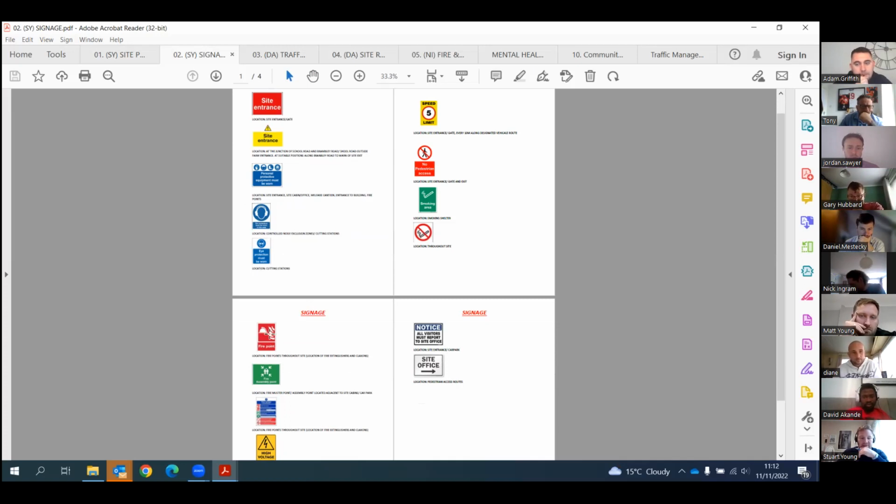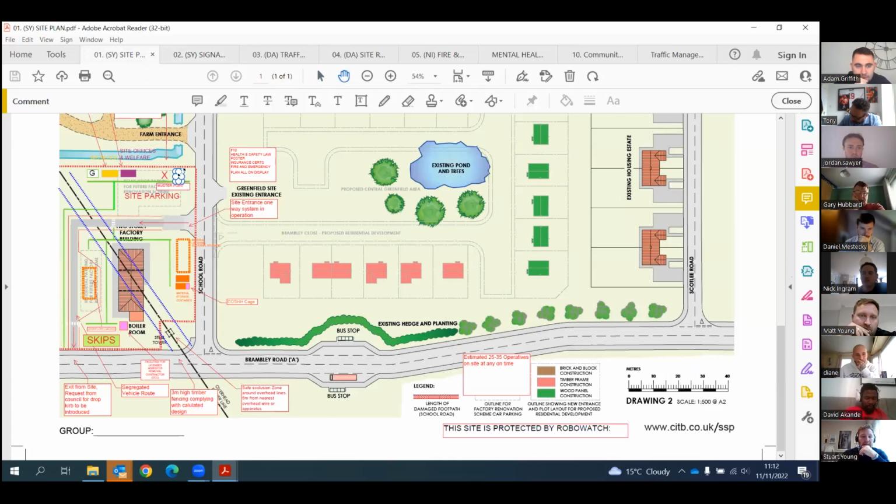Around site, we have fire points where you'll find fire extinguishers and such. And there is a fire muster point, which is indicated by this area here, just to the rear of the car park. Again, that will be gone over in a bit more detail in the emergency procedures.